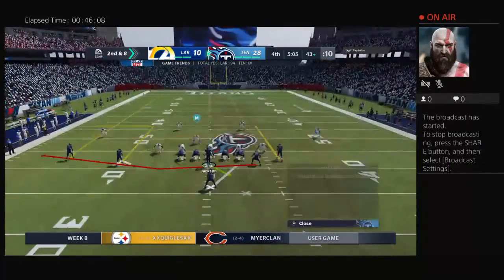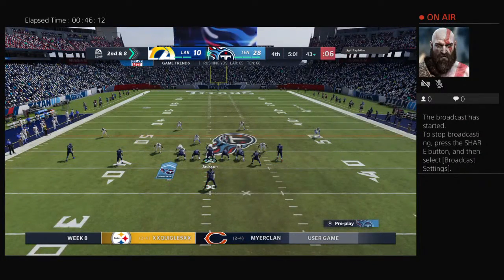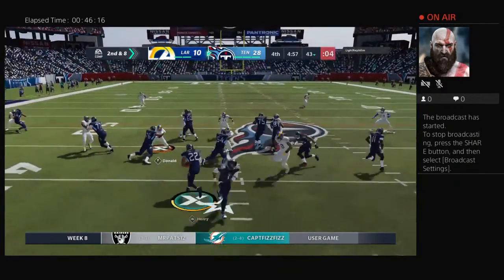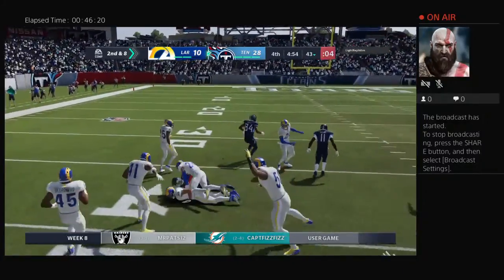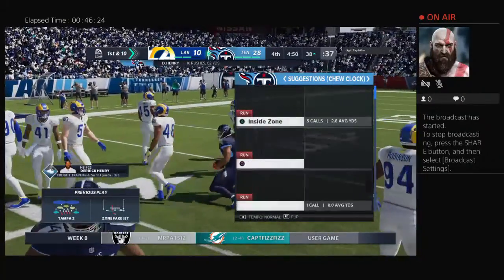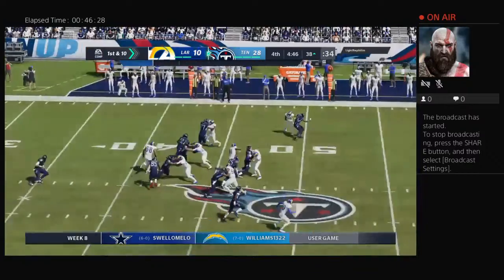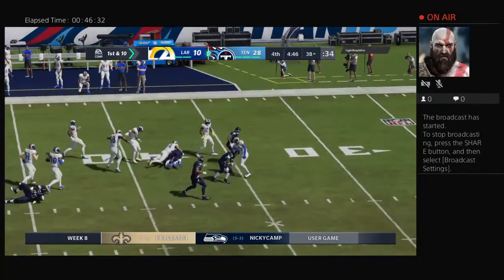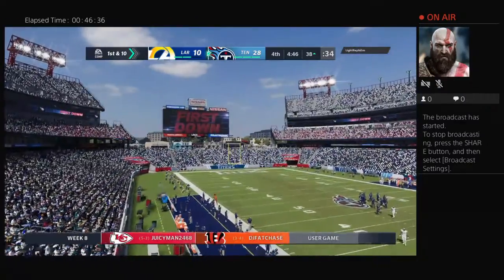The last run good for 2. Here's 2nd and 8. Again, it's Henry. And they'll get him down as he's inside the 40. 19 yards to pick up there. Move the chains. Now, this is an example of breaking down a defense, because in a lot of these runs, he's getting past the point of attack, and guess what he's doing? Forcing the secondary guys to have to make a lot of tackles.